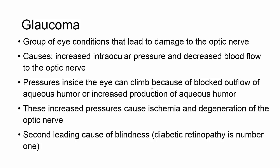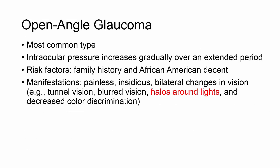This is the second leading cause of blindness. The first leading cause is diabetic retinopathy. The second leading cause is glaucoma. So let's talk about the different types of glaucoma.